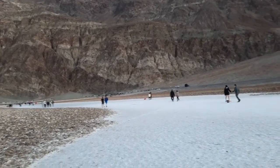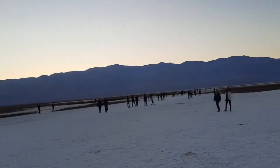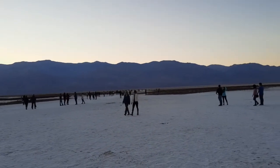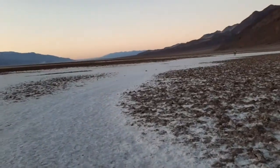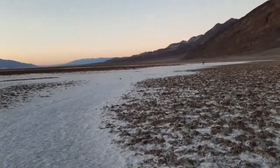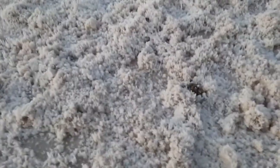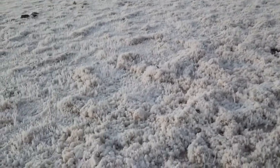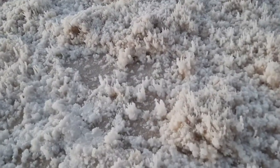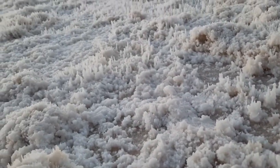All right, so you can see the path that people are taking from the parking lot. It goes all the way out there for, I don't know how long, looks like a couple miles. I'm gonna head over this direction where I've got a little more space and privacy and set up and get a little workout in for you guys. All right, guys, so these are the salt crystals. It looks like snow or ice, but it's actually not. It's just deposits of salt crystals and different minerals that are at the bottom of the valley.